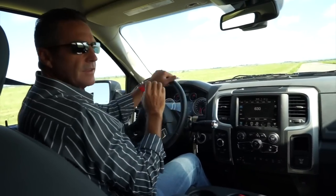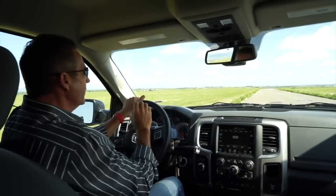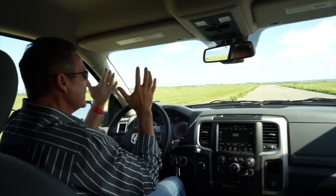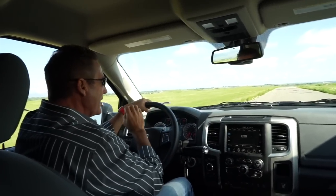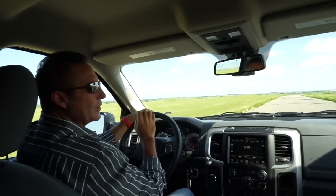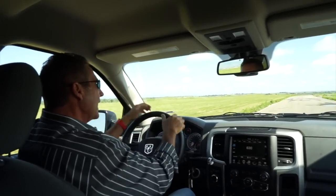One of the negatives of this truck, both Richard and I commented on. 6.4 Hemi, 410 horsepower, but the exhaust sounds like it's got nothing underneath the hood. Ram, I really wish you'd put a little bit more noise into the exhaust. Some of you are going to say, you're crazy, I like it nice and quiet. I personally like a little rumble.